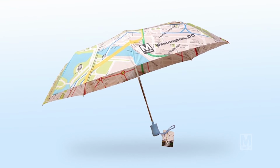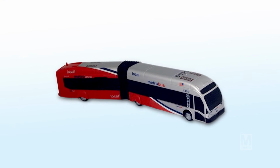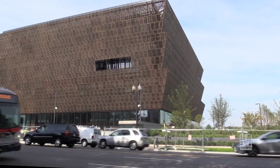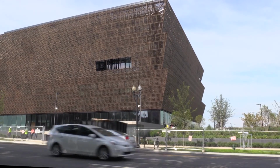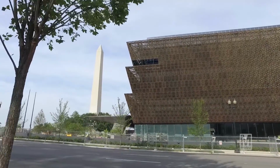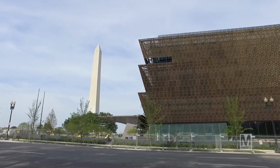Of course, we have personalized merchandise that you can also purchase online at WMATA.com under Metro Gifts or at a Metro sales office. Be sure to visit the National Museum of African American History and Culture by taking Metro Rail to Federal Triangle or Smithsonian stations, or take Metro Bus, a 30-line route, to Constitution Avenue. Whether you're local or just in town the weekend of September 24th, be sure to check out the grand opening events for the museum.